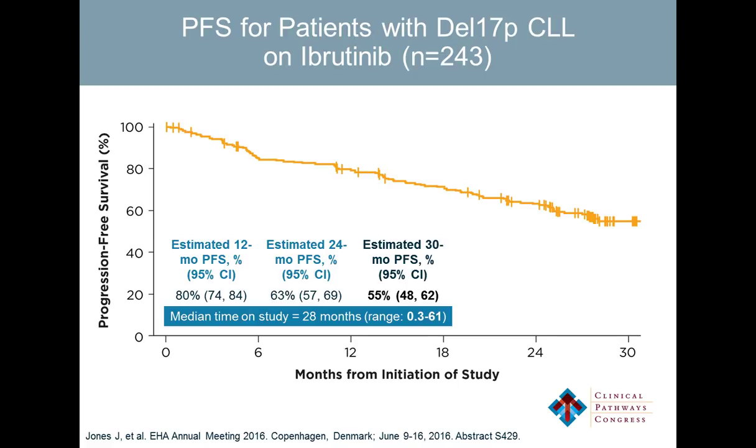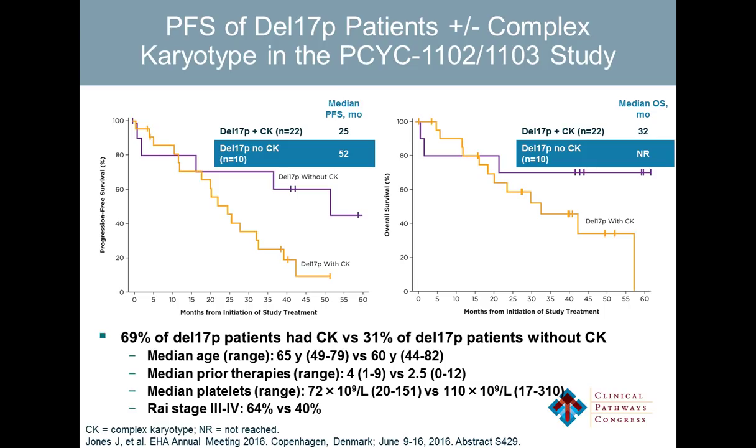Now, complex karyotype does correlate with 17p deletion. There's been some debate which is more important or whether both are important. And so this is an analysis of 240 patients with 17p deletion in terms of their progression-free survival on ibrutinib. You can see that about 55% of them were progression-free at 30 months, fairly similar to the 1102 data. But this was strongly predicted by the presence or absence of a complex karyotype. Those with complex karyotype had only about a 2-year progression-free survival versus 4 for those without.